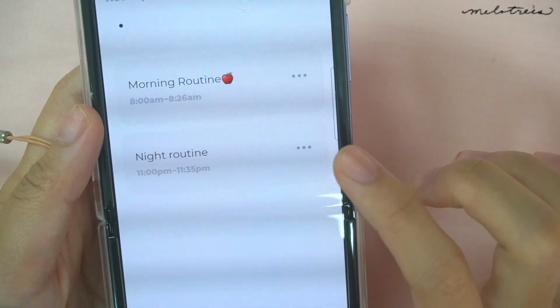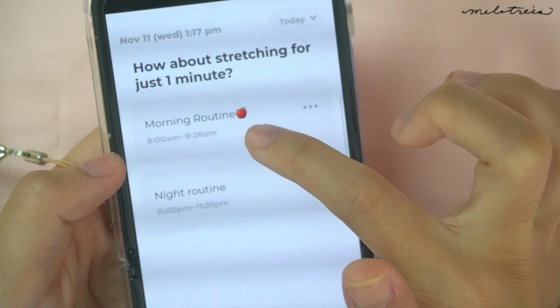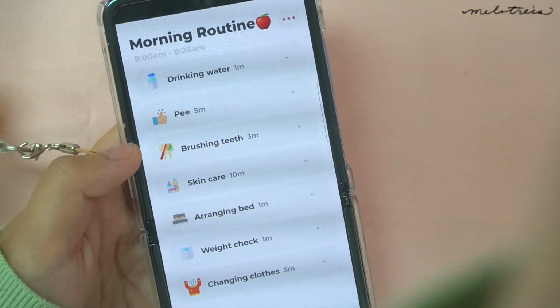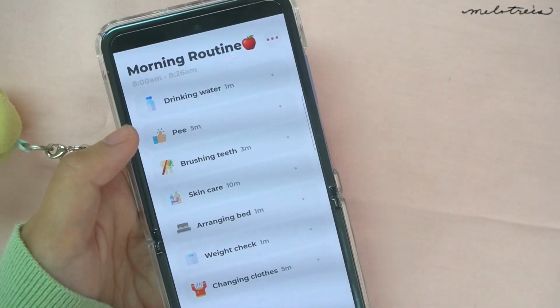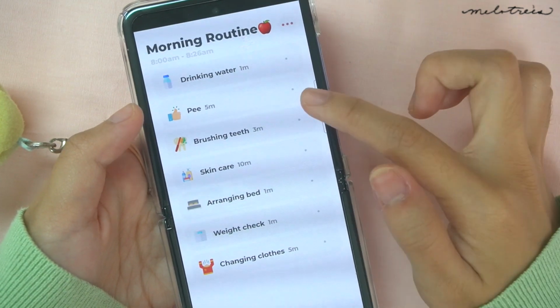So in my morning routine, you can see morning routine 8 a.m. to 8:26 a.m. And this is my morning routine. Don't ask why I need to pee for 5 minutes, okay? Because it takes me a long time to get out of bed, okay? It's complicated. I drink water for 1 minute in the morning, then I go to the bathroom for 5 minutes.